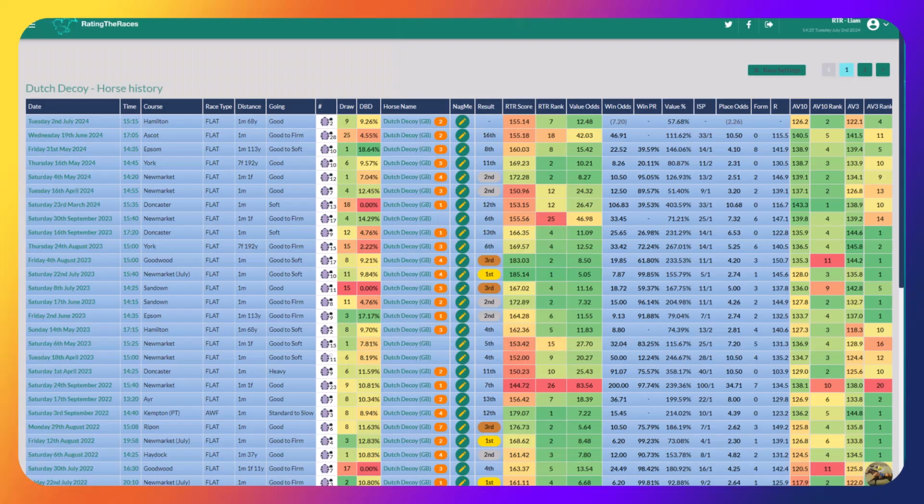The next horse I want to talk about actually runs today. I'm recording this at 2:25. He runs in about 45 minutes at 3:15. Dutch Decoy. Now, hopefully Owners Group, if it disappoints today at Hamilton, please go to where I'm just about to talk about.